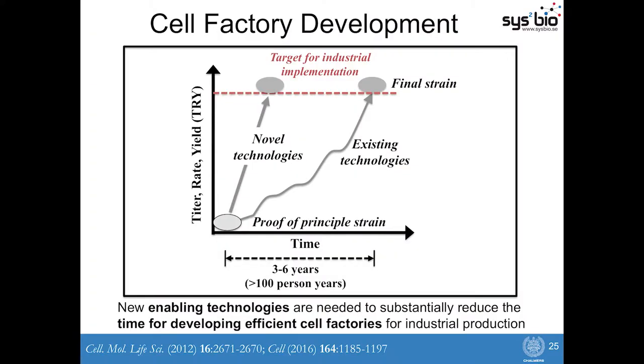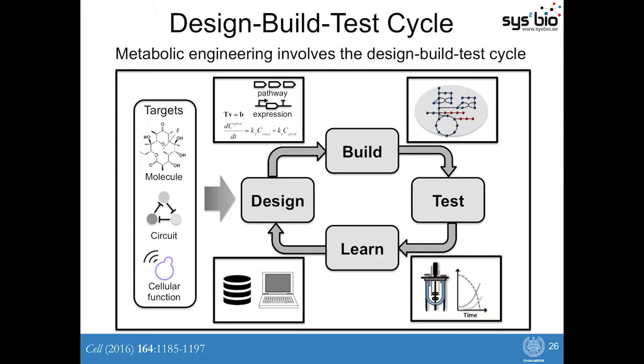So, as I said, it takes time and it's costly to go from this kind of proof of principle strain to the final strain. So we really need a lot of novel technologies in order to speed this up and bring down the cost. And this, I think, is probably the major barrier today, that it's too expensive and too complicated to develop these cell factories.